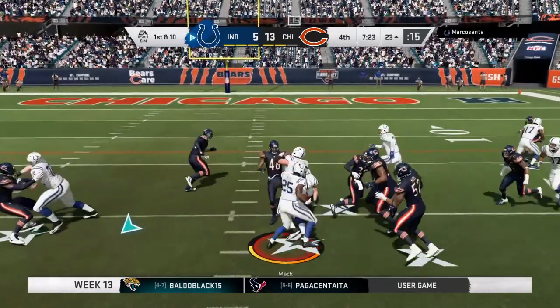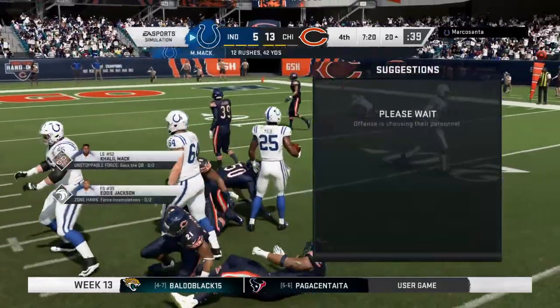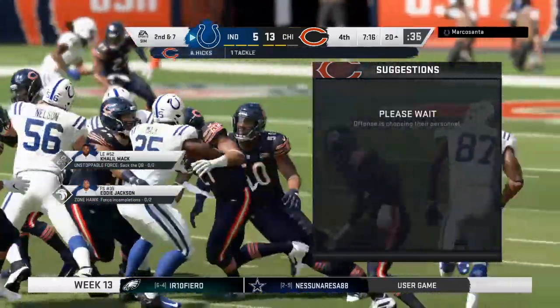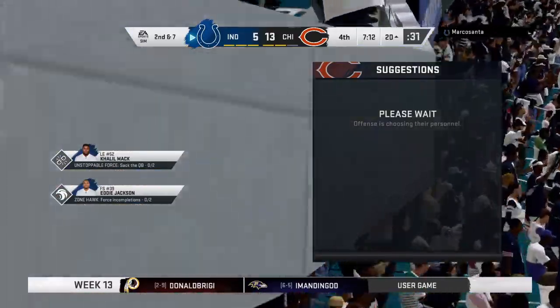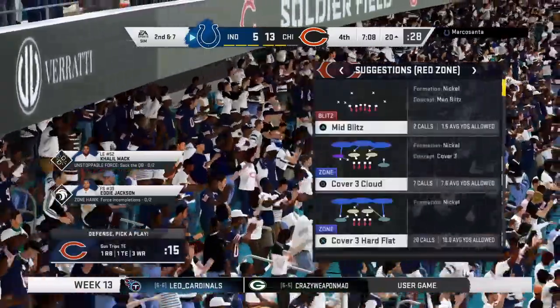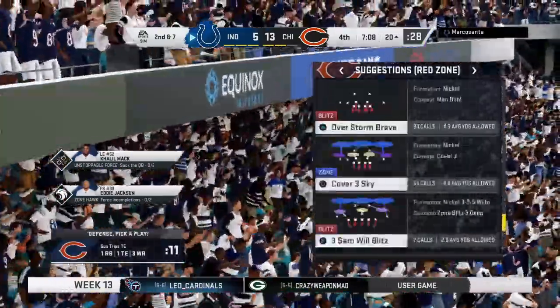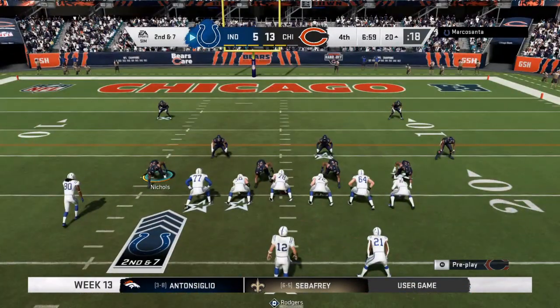On 1st down, Mack. And able to get about 3 as he's taken down right at the 20. Some of the most unselfish players on any football team, defensive tackles, because we ask them to just eat up blocks and allow other people to make tackles. But when he can make a play himself, as we just saw there, that's a big day. The last run got 3. Now here's 2nd and 7.